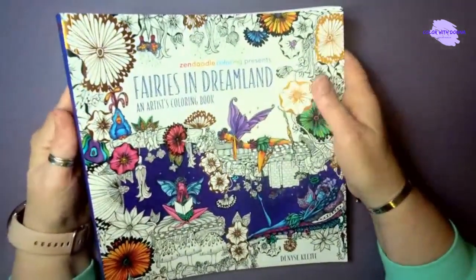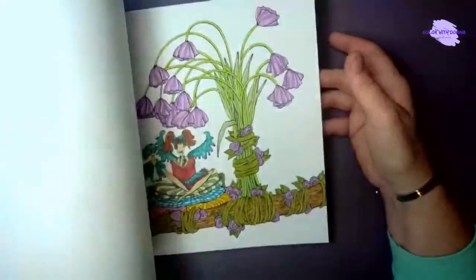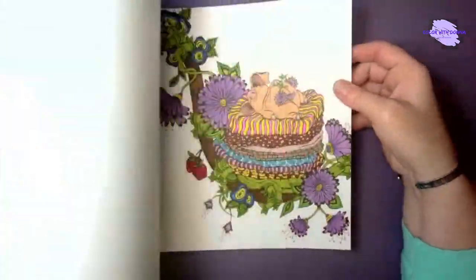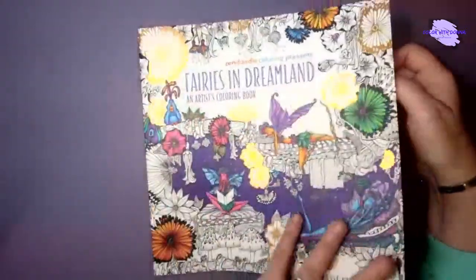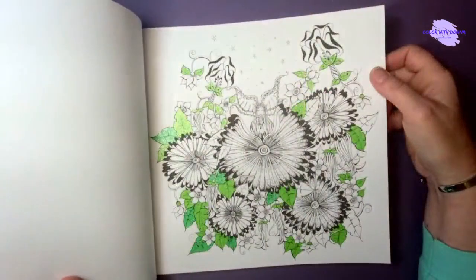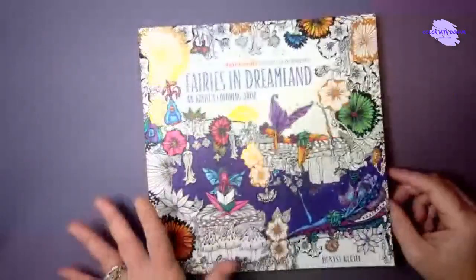I have Fairies in Dreamland by Denise Klett, which is a really cute book. I haven't done much in here. I'll do quick little flips to see images that I may have colored that I can show you guys, so this can be a coloring update also. This is one that I started and I still need to work on. The one thing that you guys had noticed is that I have a lot more books than I color in. I hope maybe there's a little more colored than there was in my first one.